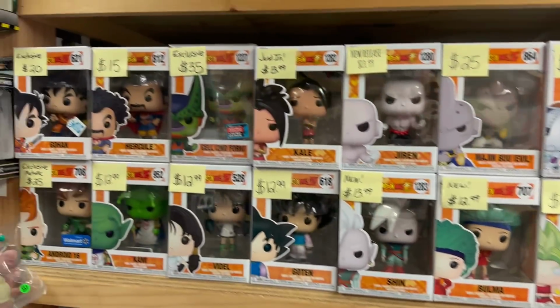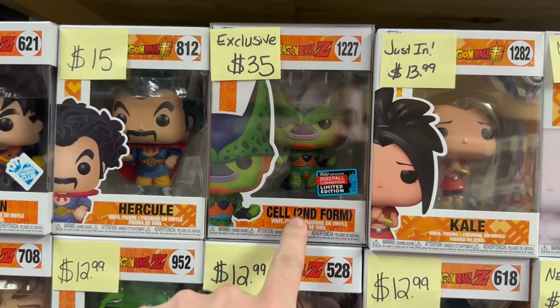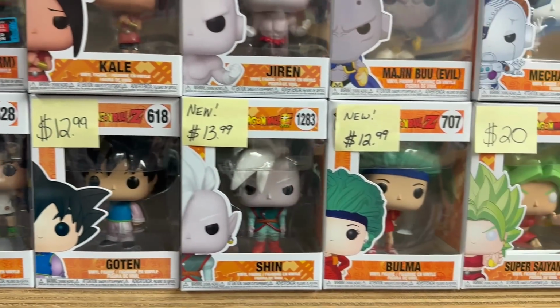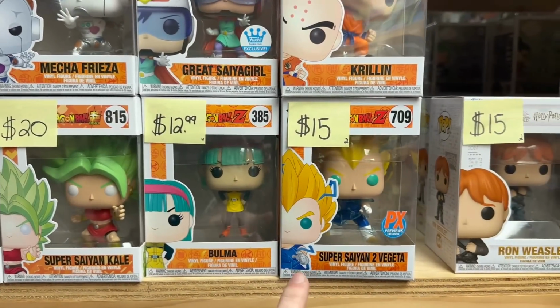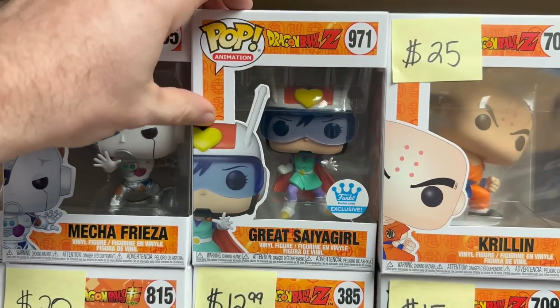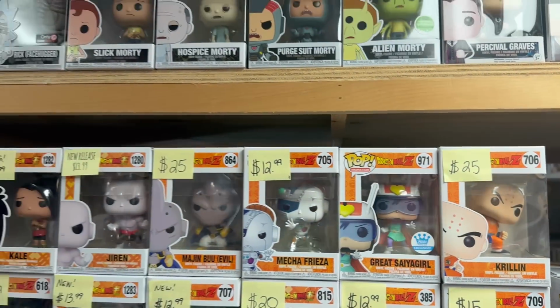And then you have a bunch of Dragon Ball Z. Here's Kale, Second Form Cell, which was a New York Comic Con exclusive from last year, as well as Goten, Shin, Bulma, Super Saiyan Kale, another Bulma, and Super Saiyan 2 Vegeta, which was a PX Previews exclusive. And we have a Funko Shop exclusive with Great Saiya Girl. So pretty cool to see all those.